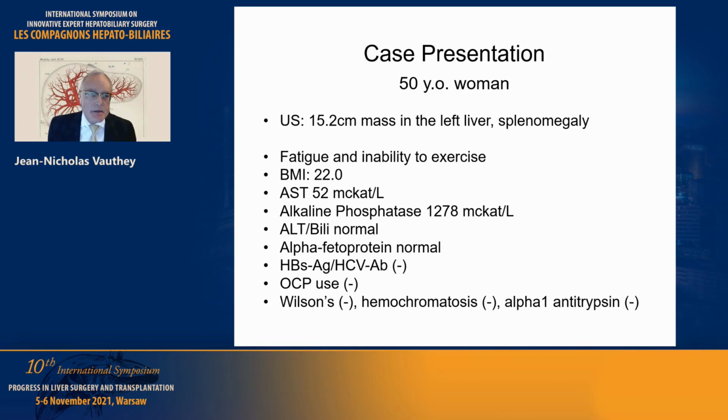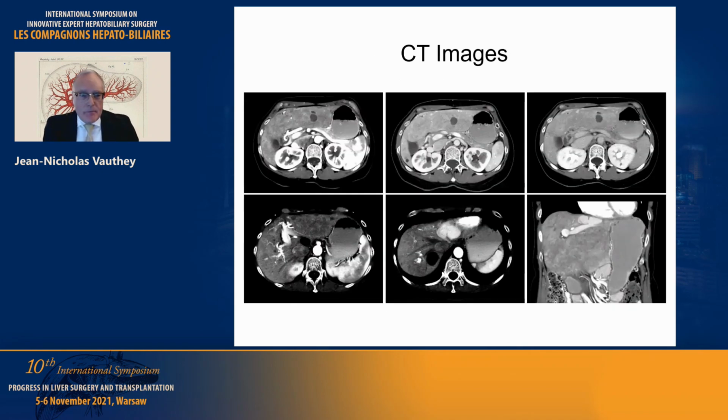She had a CT because of an alkaline phosphatase of 1278. She had normal bilirubin and ALT, and AFP was normal. She had no history of hepatitis, no oral contraceptive use, and she was presented by our hepatology service with the following imaging. And maybe you want to comment on the imaging.